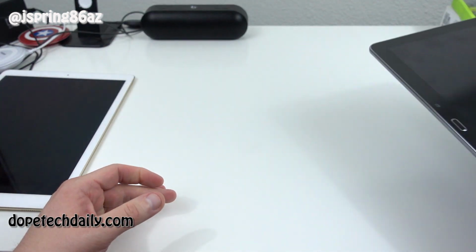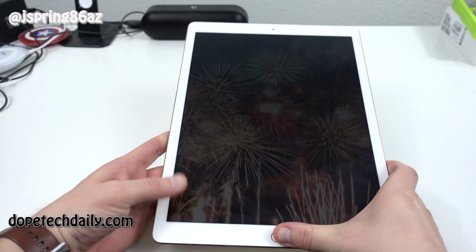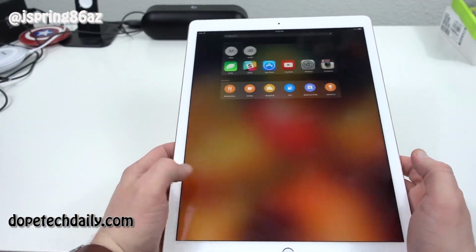Let me put that to the side really quick, and let's bring in the iPad Pro. So let's talk a little bit about the iPad Pro. The iPad Pro, of course, is a 12.9-inch tablet that Apple just released. Now this thing is kind of a beast. It's running the A9X chip, and it has 4 gigabytes of RAM.